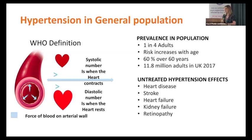It can lead to some really nasty consequences. If you leave high blood pressure untreated, you're at high risk of heart disease. It's a major risk factor for that, a risk factor for strokes and heart failure. It can damage the kidney, because the kidneys don't like having high pressures, the blood going through the kidneys.